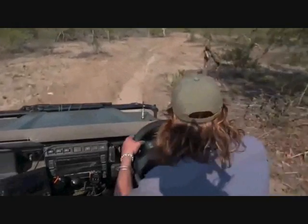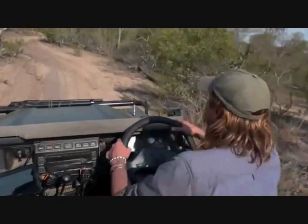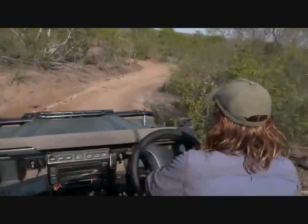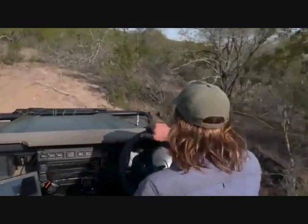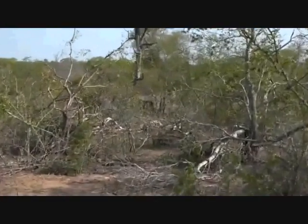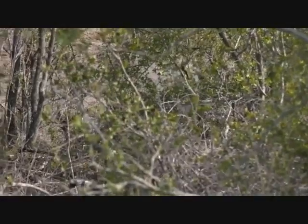Okay. Where did those elephants go? This is where I heard them. And there's tracks vanishing. Quick moving ellies, these ones. Obviously in a rush to get somewhere. Oh, there they are, disappearing. Oh, we're just a little bit too late. Oh, and they're just moving into those riverine thickets. I was hoping to catch them before they did.